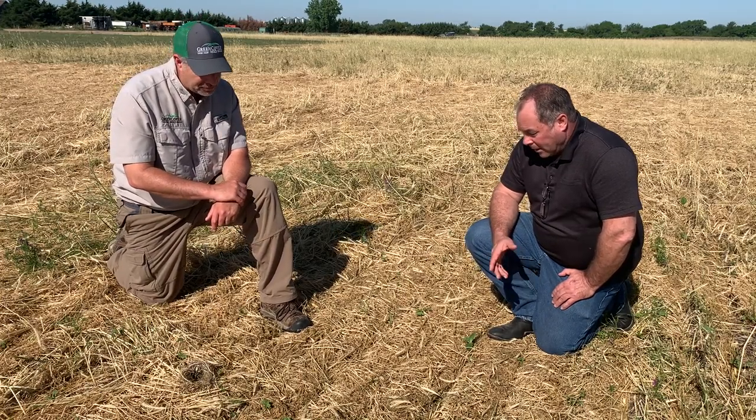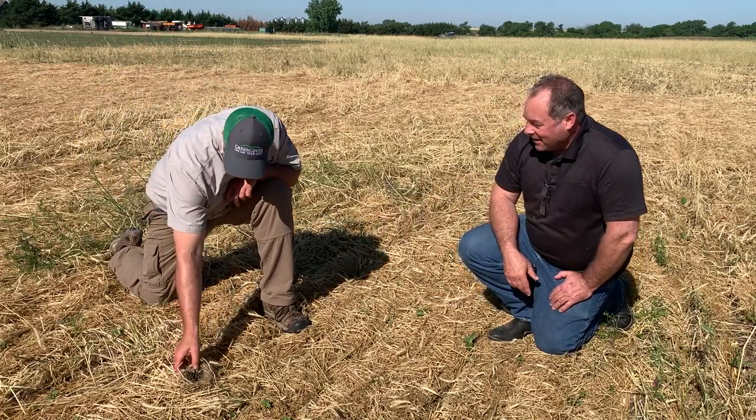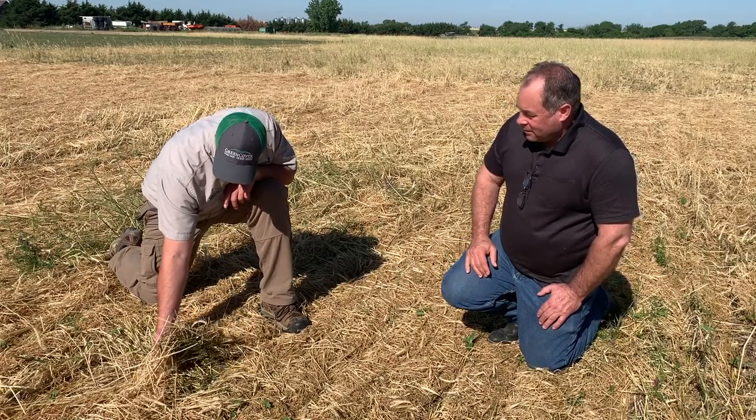Yeah. And you can see some of the other benefits. Of course, we have the bird's nest there. It's a bird's nest, right? And look how that's just integrated right into the straw right there.